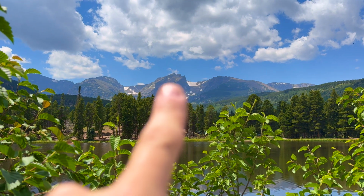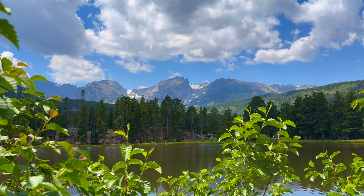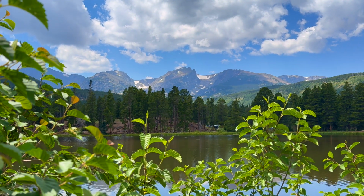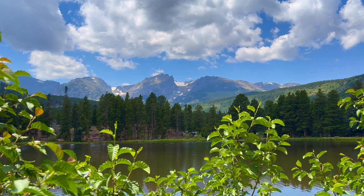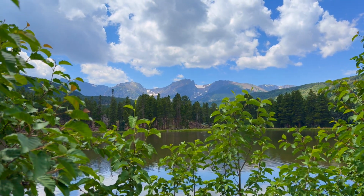Interesting fact about Sprague Lake is that it's the only man-made lake in Rocky Mountain National Park. That peak right over there in the middle, that's Hallett Peak. That's one of the peaks that forms the continental divide. So all the rain that falls to the east goes out to the Atlantic, and all the rain that falls to the west of that goes out to the Pacific. It was named after William Hallett, who climbed many of the peaks in the area in the late 1800s. Hallett Peak is 12,713 feet tall. Not quite a 14-footer.